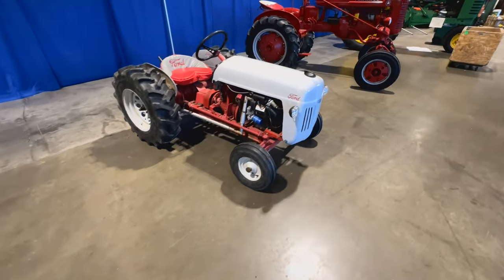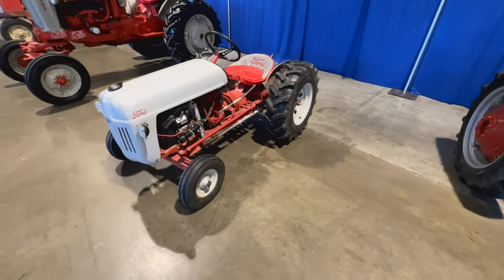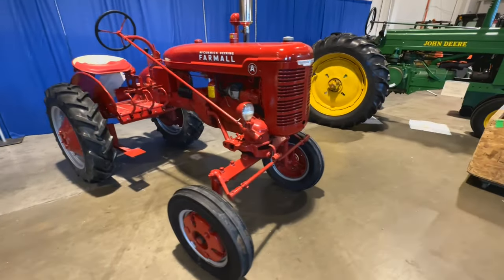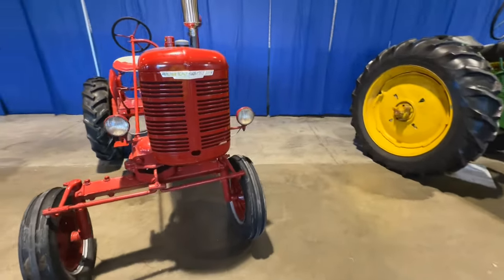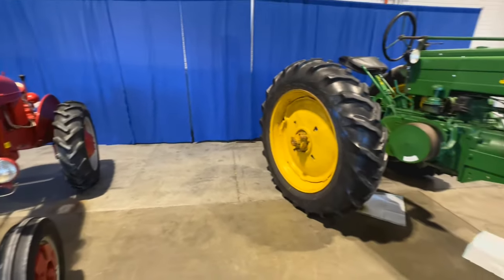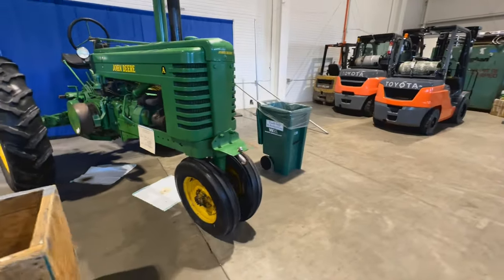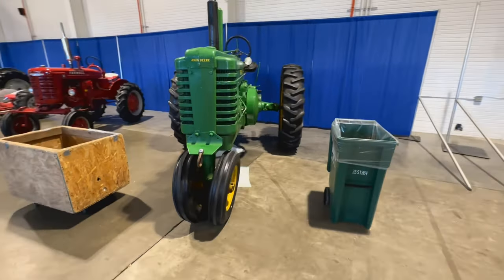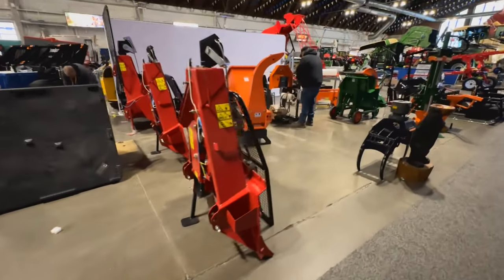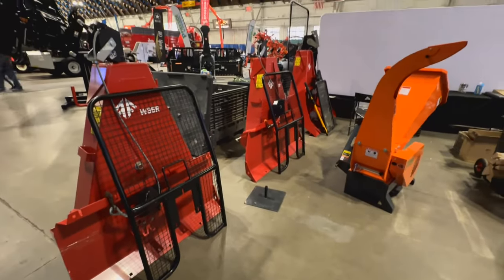Somebody made a little baby Ford 8N hot rod. Is that something unique? Cute Farmall A. Great shape. If you're logging up here in the Northeast, a nice winch like this would be perfect for behind your tractor going out in the woods. It's not too big, not too small.